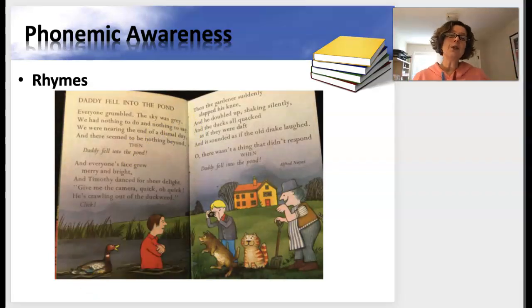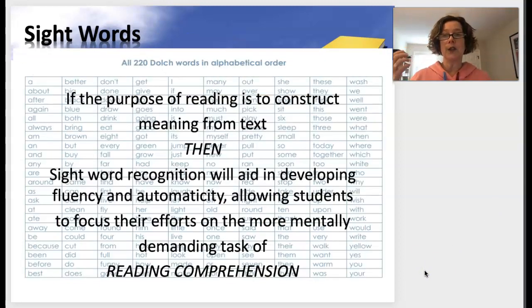Okay, so again, use lots of poetry, use lots of fun text. Dr. Seuss is lots of fun. They love that sort of rhyming, and it's really great for phonemic awareness when you use something fun and silly like this that they can enjoy, but also learn tons from. Okay, let's jump into now.